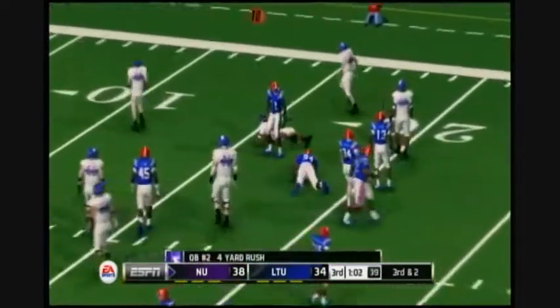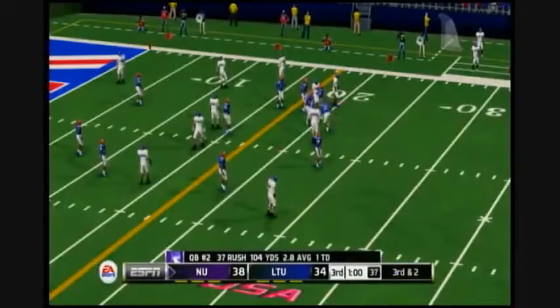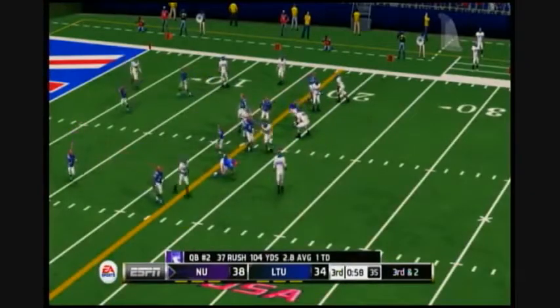He makes it out to maybe the 20-yard line. Gain of 3 yards. That'll bring up 3rd and 2.